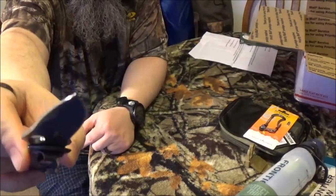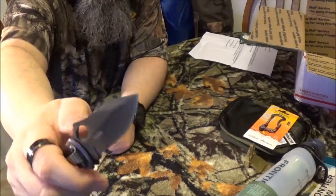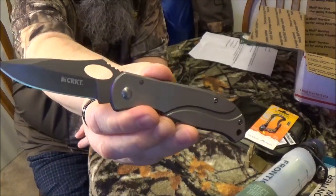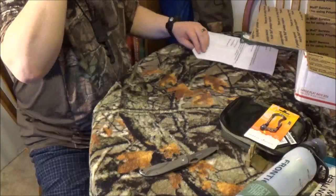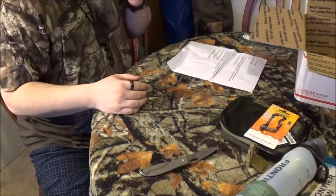It surprised me, dude, sending out a CRKT blade. I didn't think we'd be getting any cutting implements for a little while after last month's box. That's kind of cool. Alright, guys, seriously, that's it for this month's box.